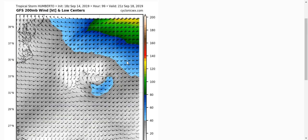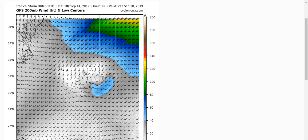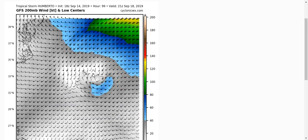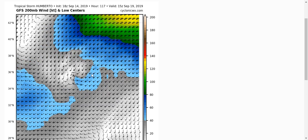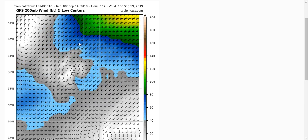So that means Humberto here would be strengthening due to some baroclinic processes, in that it is generating some energy from mid-latitude processes rather than tropical processes. So we'd probably be seeing some strengthening here before it starts getting sheared.